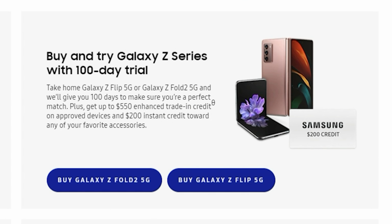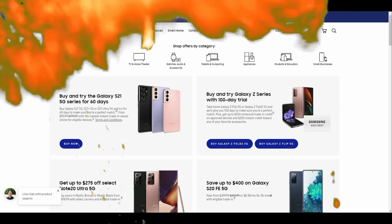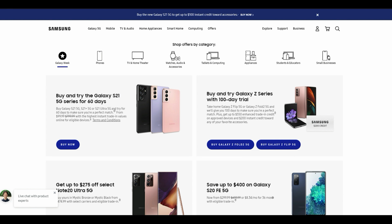Next, as you can see, you can buy and try a Galaxy Z series with a 100-day trial. 100 days, people. Normally, the trial period is about 15, maybe 30 days, but 100 days. That's pretty amazing. So you can take home your Galaxy Z Flip 5G or Galaxy Z Fold 2 5G, and we'll give you 100 days to make sure it's the perfect match. That right there is very important.